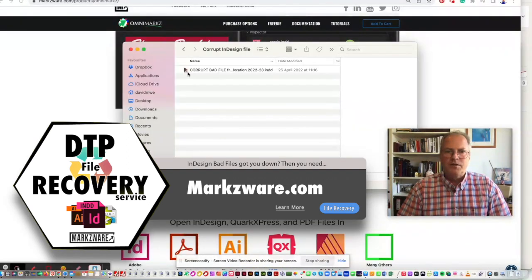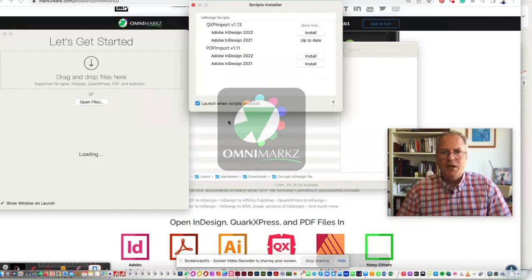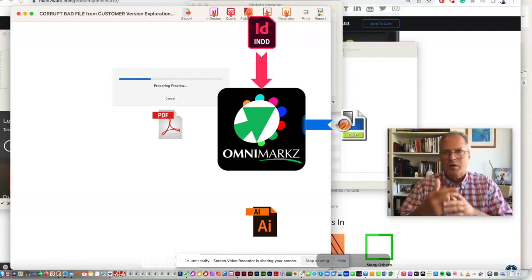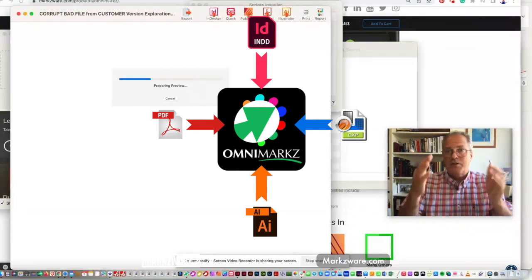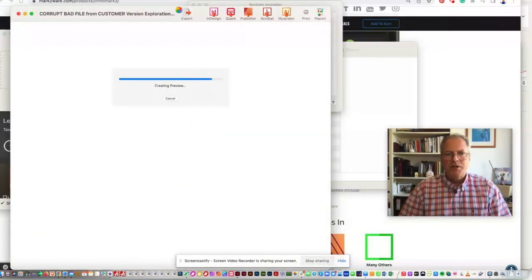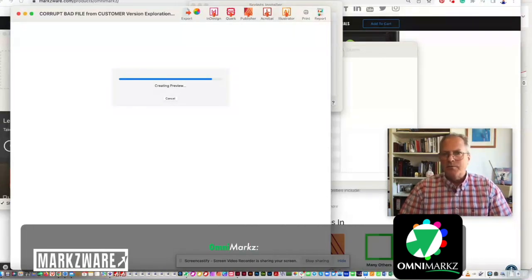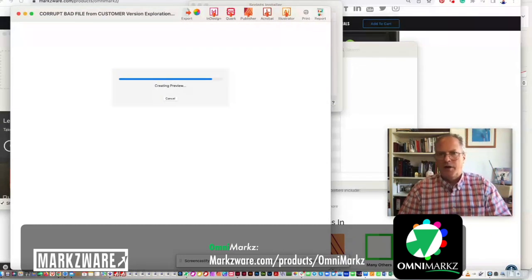So if we take the same file and drop it on OmniMarkz, a standalone application from Markzware, which will scan, preview, and report on InDesign, Quark, Illustrator, PDF types of files, and more to give you a report, but also in this case to fix the file. Now it's preparing a preview. Like I said earlier, if it actually previews, that's an excellent sign. But sometimes the preview itself is the cause of the corruption in the file itself.